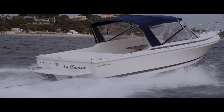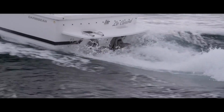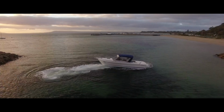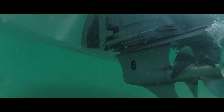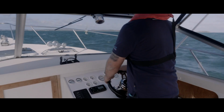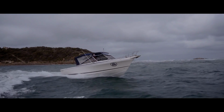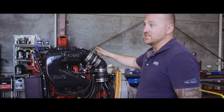So the benefits of the duo-prop, for starters, you've got twin counter-rotating props, so you've got one counter-rotating, one standard rotation. In this boat we've got twin duo-prop, so acceleration is absolutely exceptional, low speed manoeuvrability, and our straight tracking, and not only that, the fuel economy. We've got 4 props biting in the water and pushing this boat along. It gets up on plane very, very quickly. Then we can back the RPM off and just cruise and get the best fuel burn we can out of it. I'll run you through some of the key components of this engine.